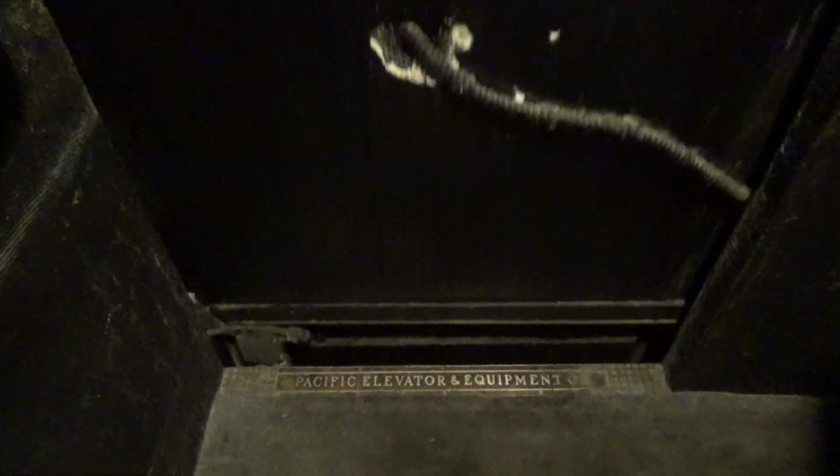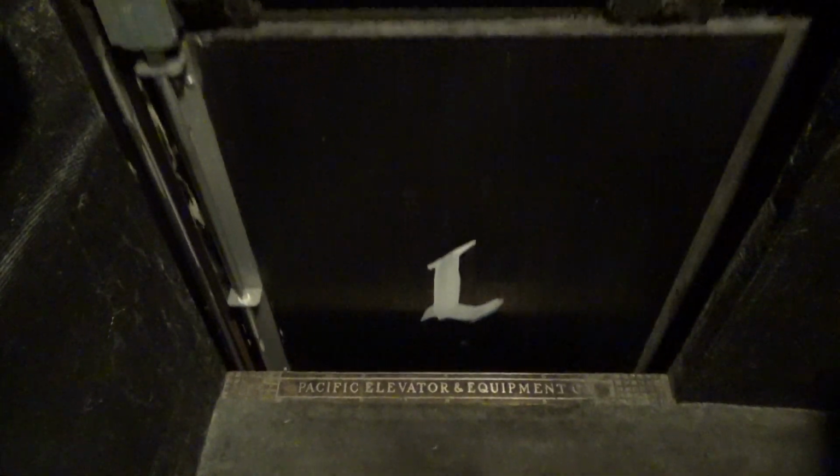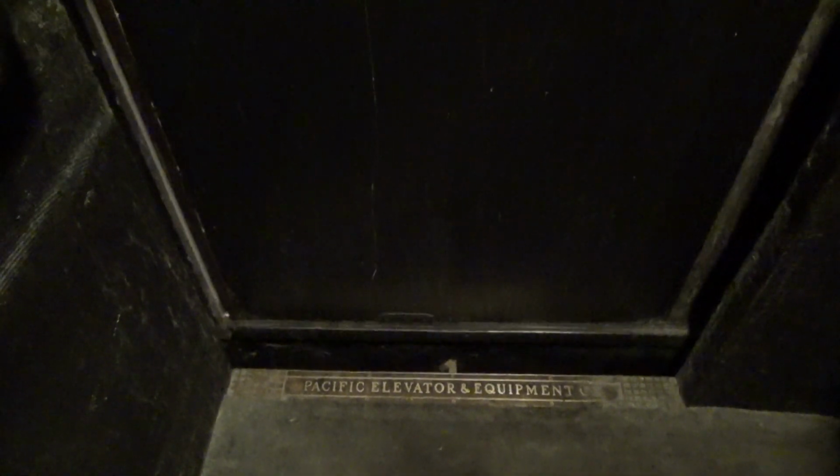Yeah, there's not too many elevators like this left. Oh yeah, for sure. Especially without an inner door. I'm trying to remember, there's another one at the wharf. I can't remember the name of that other hotel. Wow, still smooth. Yeah, it runs well.